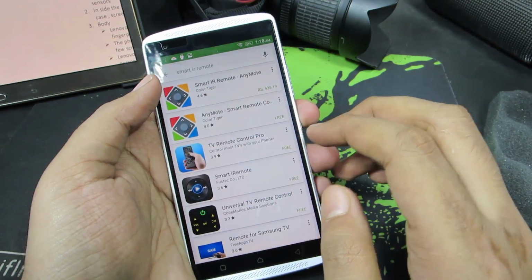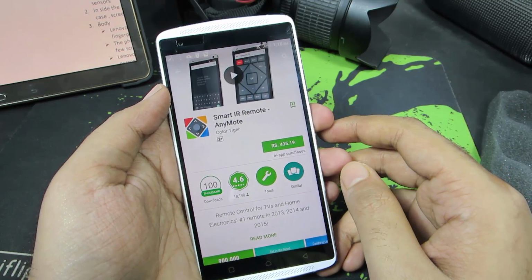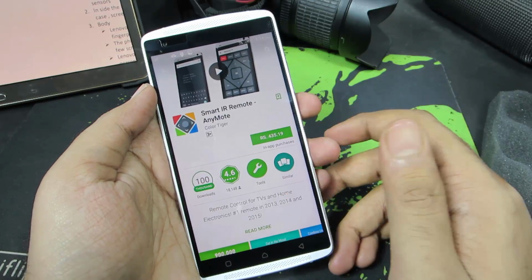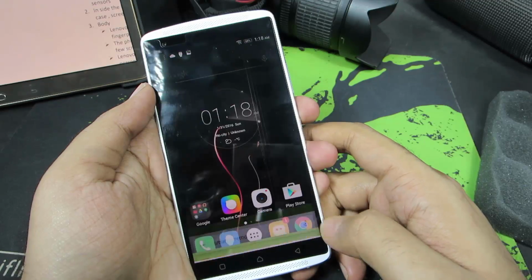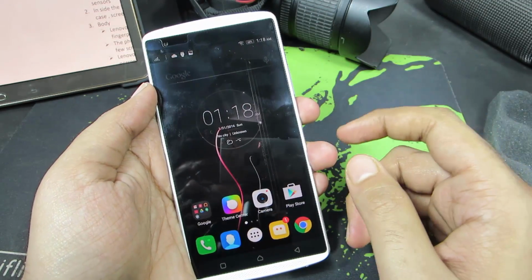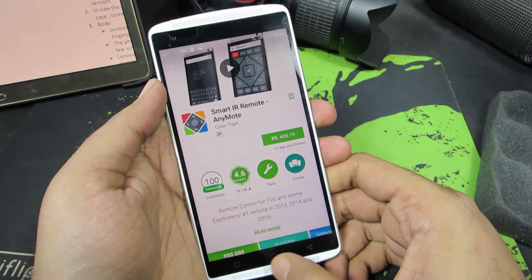So there you have it, this is the app. Using this particular app, you can basically control any device with an infrared sensor. So if you're not happy with the stock or the default app, you can always try that. By the way, the free version doesn't have all the options. You need to buy the paid version to enjoy all its features.